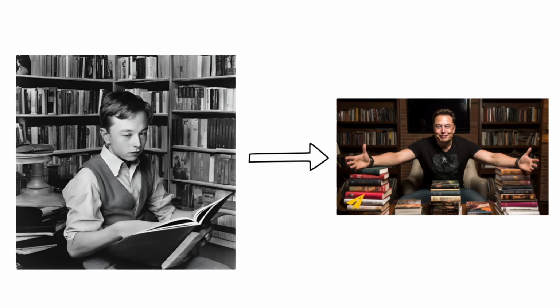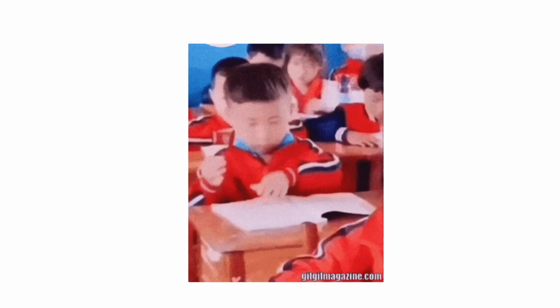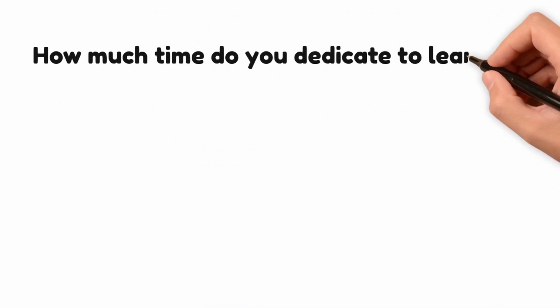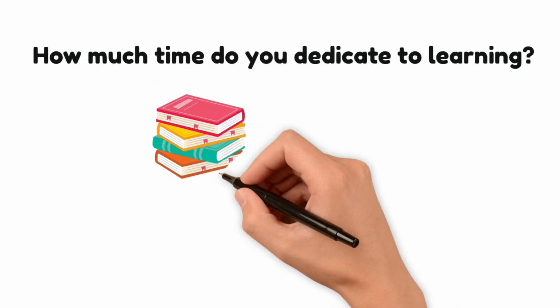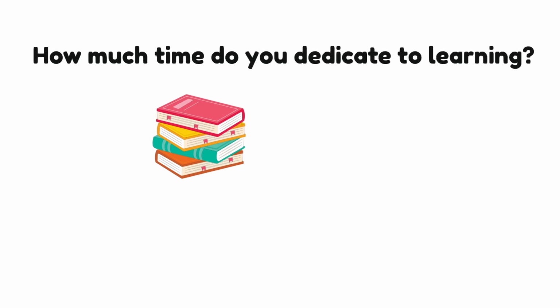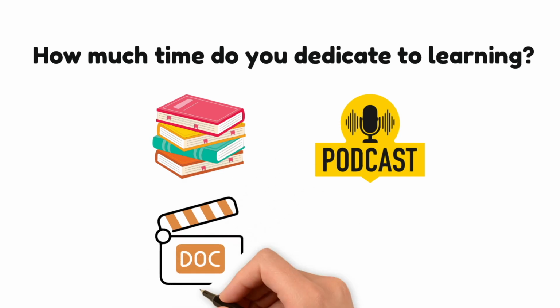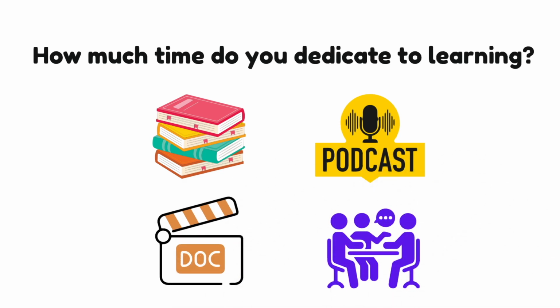This ties back to time blocking. By allocating time each day for learning, Musk feeds his mind with new information and is able to stay at the forefront of innovation. While trying to learn from Elon, it is important to reflect on how much time you dedicate to learning each day. How could you incorporate more learning into your schedule? Remember, learning isn't limited to reading books. It could also be listening to a podcast, watching a documentary, or even through a thoughtful conversation. Every piece of new knowledge is a stepping stone towards personal and professional growth.